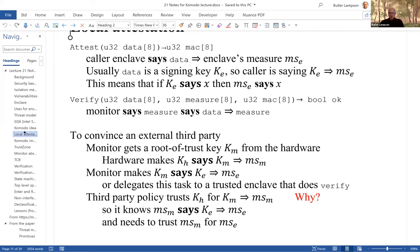So in order to understand how this actually works, let's see what it would take to convince some external third party that it's actually talking to an enclave with that measure. So first of all, we're starting from scratch here. First thing that happens is the monitor gets a root of trust key from the hardware. This is the built-in mechanism that gets things started. The hardware has its own key, KH, and it makes a signed cryptographic statement that says, KH says, i.e. signed by KH, the key KM speaks for the monitor's measure. Then the monitor makes KM says that KE speaks for the enclave's measure, or it might delegate this task to some trusted enclave that does verify in order to get this going.